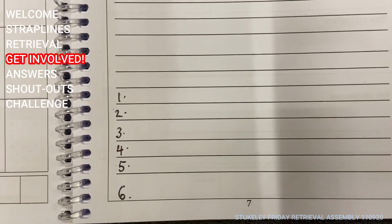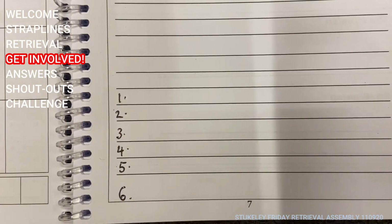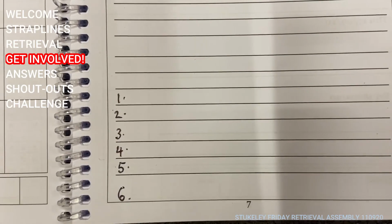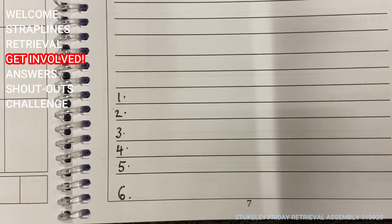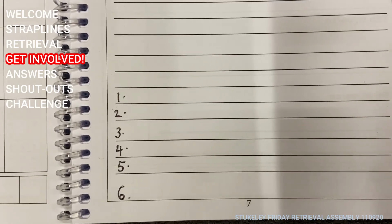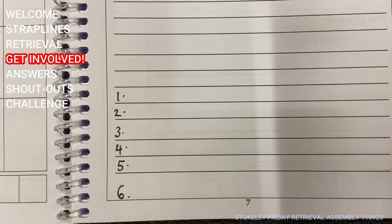Okay, question number 5. If Mr. Singletary became the President of the United States of America, and then Donald Trump became your head teacher, what would Donald Trump have written on his red cap? We talked about the red hats yesterday that Donald Trump has been wearing in America to say what's going to happen, what he wants to happen. But remember, we said what would happen if it was at Stukeley. So what would the slogan be? What would it say on the Donald Trump cap style hats if we wanted to move things on at Stukeley? What would that slogan, what would that strapline be?